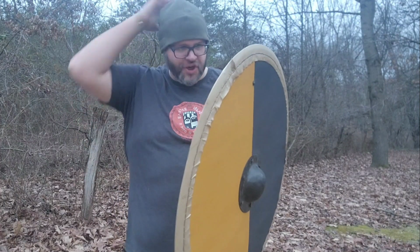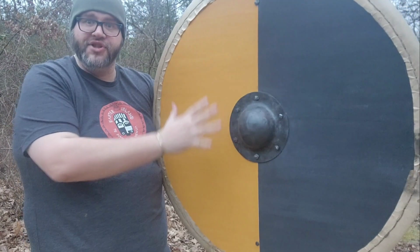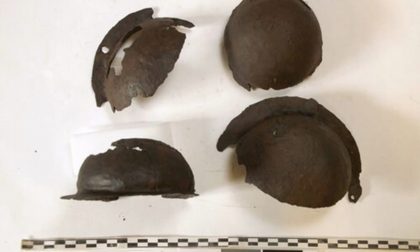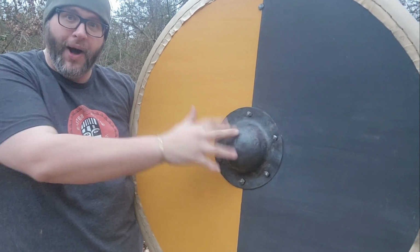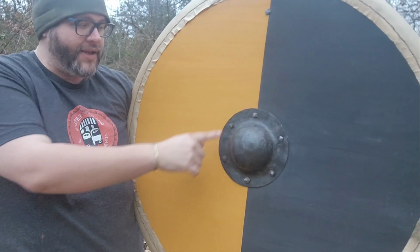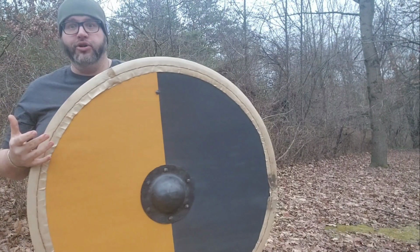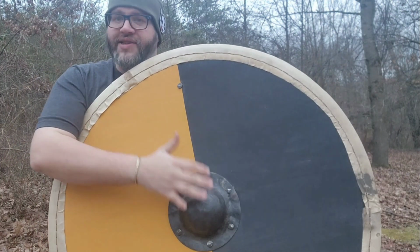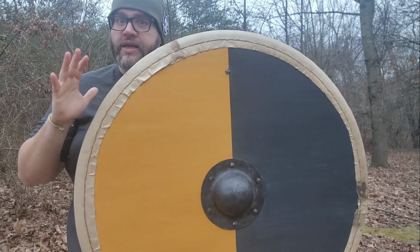Let's move to the front of the shield. The front of the Gokstad shields had shield bosses made from iron, and we were very fortunate. Our good friends at Oogla's Night Forge hand forged us the boss that's on the shield, as well as the nails that rivet the whole shield together. All Birch House shields are going to have Oogla's bosses and nails. Now, this paint job is incorrect.